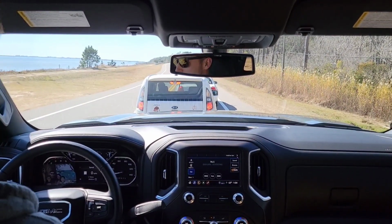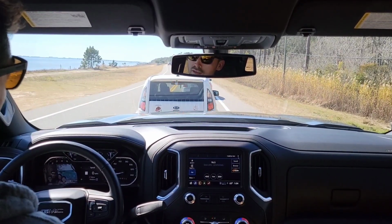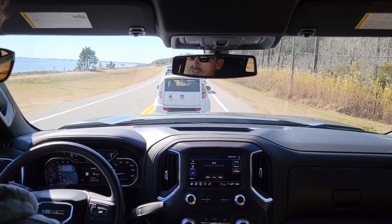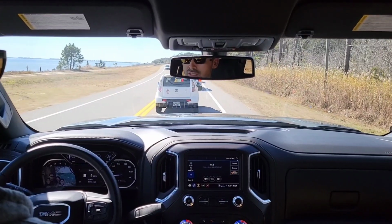But I'm in traffic now, so I can't do too much of a review after this. The tires are super smooth, ride quality is really good, and I'm really happy with them. So definitely highly recommend it.